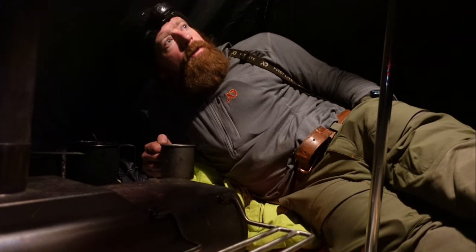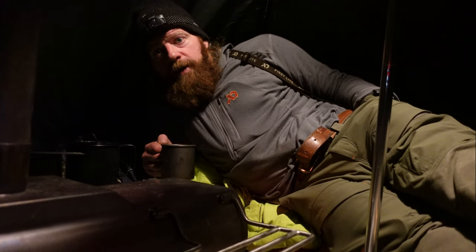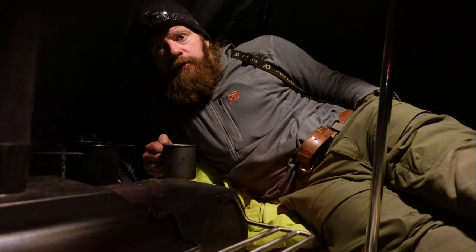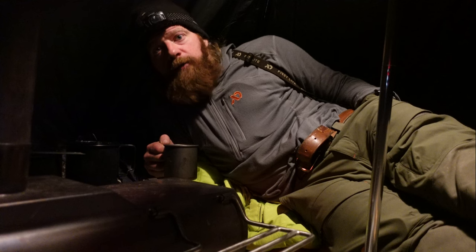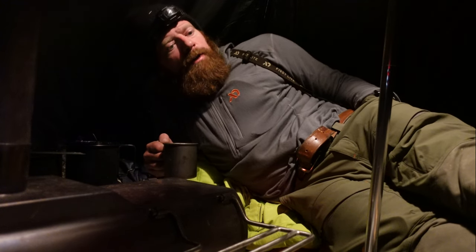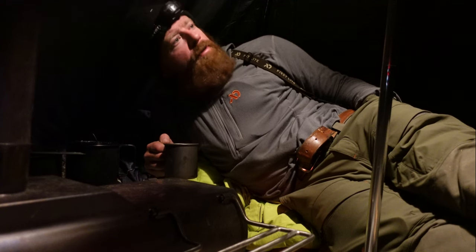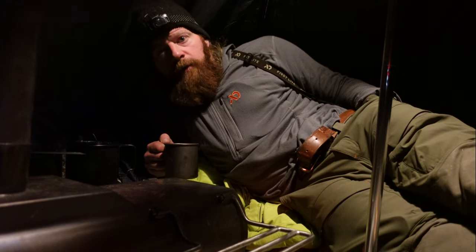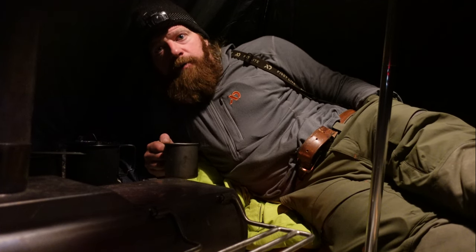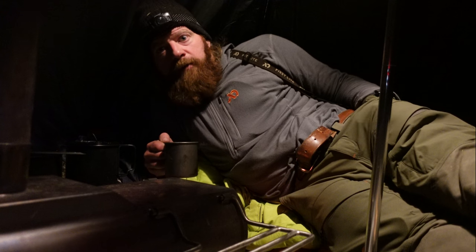So I timed myself yesterday on the way in, and it's going to take me about an hour to cross the pond here and walk back to where my truck is parked. And then I got about an hour drive to get home. So, got to get on the move here soon. Still pitch dark outside, but I'm going to have to start packing everything up in the dark here and get on the move. So, anyways, I'm not going to bother to film anything else.